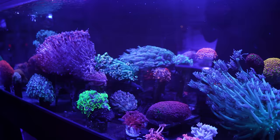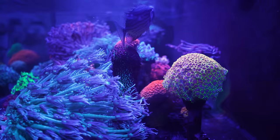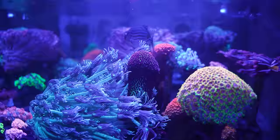I got that at Reefapalooza New York in 2017 when you had me speak up there. Yeah, that's half of it. I have the other half that is now getting not as much light. These bleached out on me about 3 months ago. This thing is gorgeous, buddy. Gorgeous, gorgeous, gorgeous. Thank you.